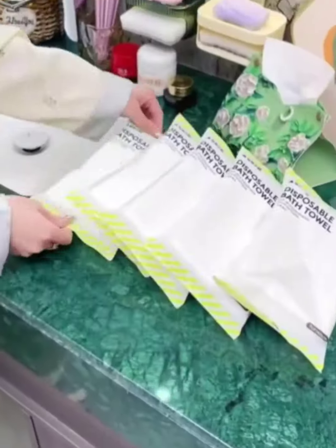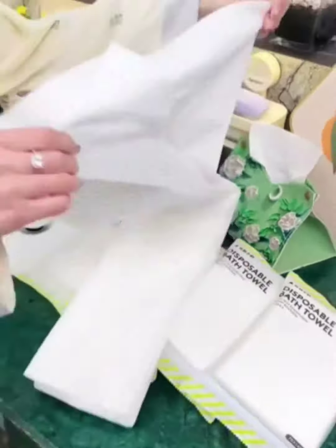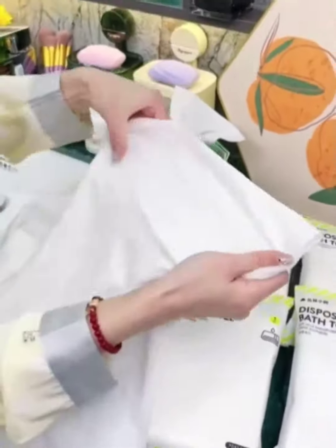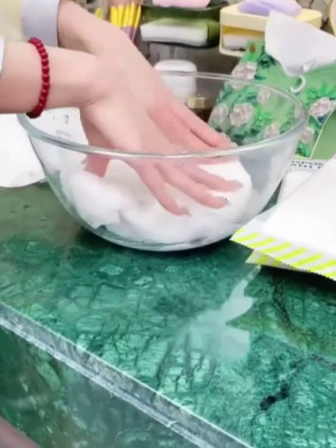Item 5. Disposable towels. Disposable towels are a great option for travelers who want to avoid having to wash towels in a hotel or hostel. Disposable towels are also compact and lightweight, so they're easy to pack.